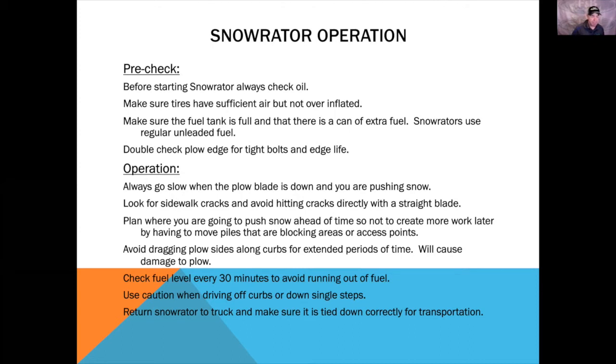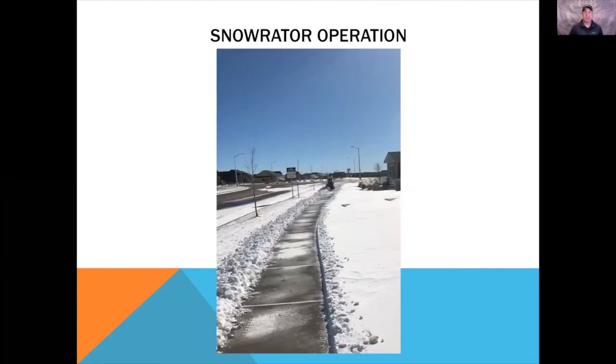Check the fuel level about every 30 minutes. Make sure you don't run out of fuel. Sometimes these motors can be really hard to get started again if you've run out of fuel. And just be really careful when you're driving off curbs or going down ramps or anything like that. You can go down a single step. I don't recommend going down a double step, but a single step you can go down. Just be really careful. And then obviously, make sure the snow raider, when it gets back in the truck, is tied down carefully so that we don't have any issues with it.